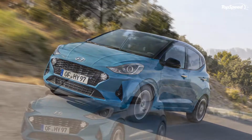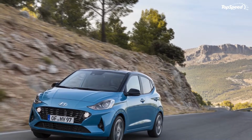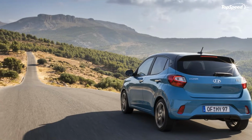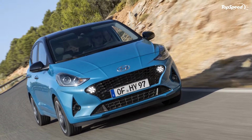All told, it looks as if the i10 now features two trapezoidal grilles with their wider sides toward the hood and apron, respectively. The fake side vents that include small fog lamps are notably smaller than before, but that's because the lower grille is much wider now.